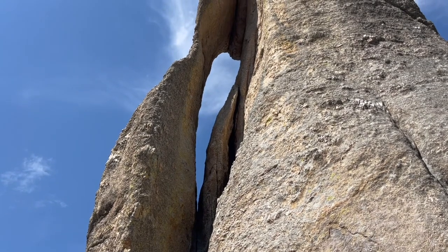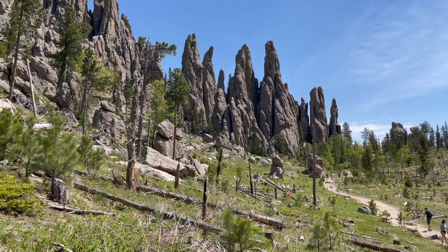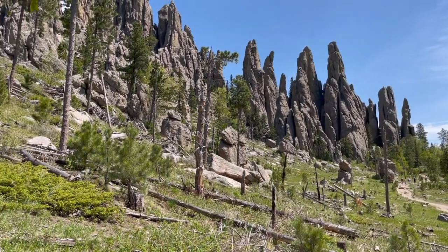Yeah, but all throughout Custer State Park, there are these needle-like formations, these little spires coming out of the ground, jagged, super interesting to look at, not like rock formations that I think I've seen elsewhere. I think a bad description would be a bunch of stalactites, but not really. It looks like spires. I think that's a really good name for that.